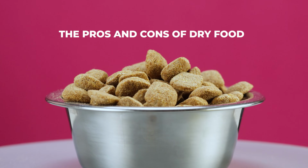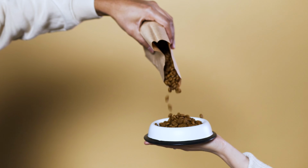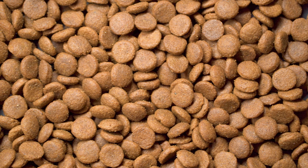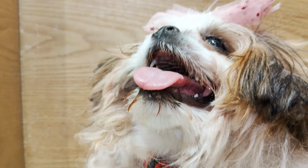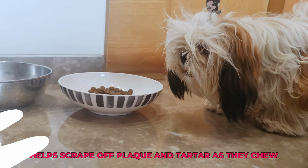The pros and cons of dry food. First, let's talk about the good stuff when it comes to dry food, also known as kibble. Dental health. One advantage of dry food is that it can help keep your Shih Tzu's teeth clean. The crunchy texture helps scrape off plaque and tartar as they chew.